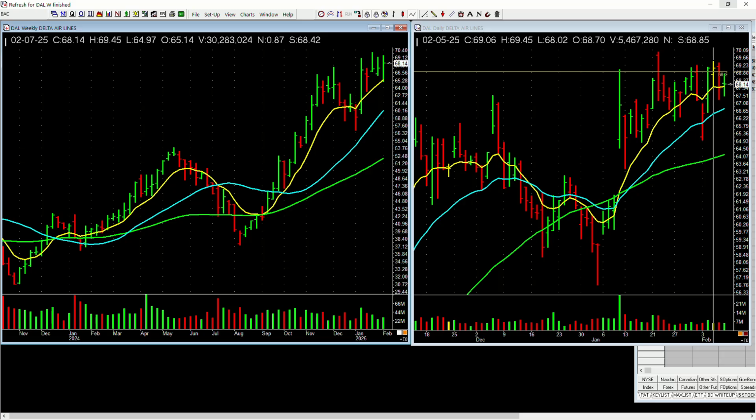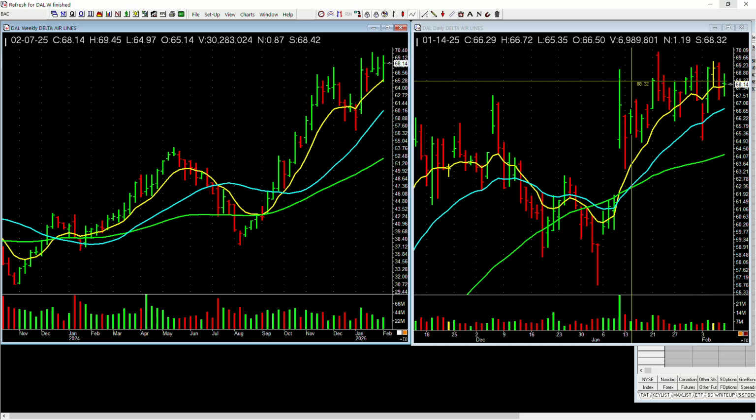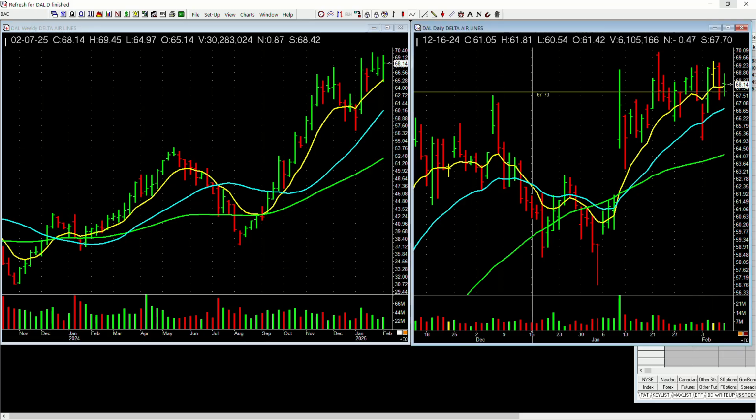What's it going to need? It's going to need a good market, okay? And it's going to need good volume action. Those are compulsory. Those two constraints aren't met, be careful. Overall, be cautious with the markets too. Okay, the markets are a little sloppy. So there's Delta. Let's move on to the next one.